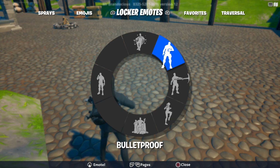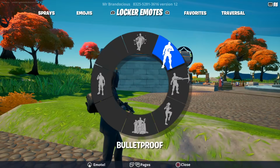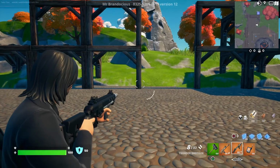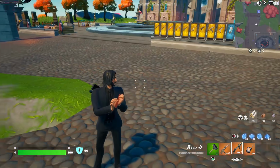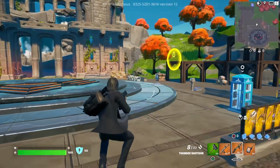And then we got the Bulletproof. You can clearly see his missing digit there. And you can see when he holds the weapon, it's missing as well. That's a nice detail. And here's from the front. Very, very clean. This, by far, is my favorite style of John Wick. I love that. So, this style is amazing.